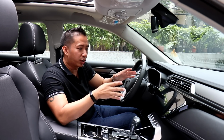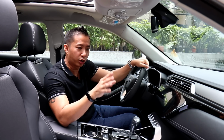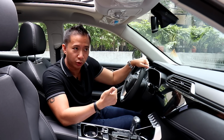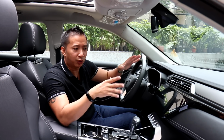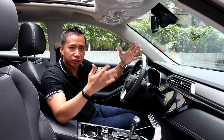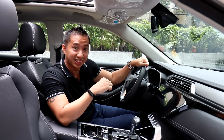Now, this base model Trend also loses out on some safety bits because this baby doesn't have Ford's Co-Pilot 360 system, which means no more emergency braking for you, no more adaptive cruise control, and no more blind spot monitoring. This base model Trend still gets some basic safety features like airbags, seat belts, and ABS with EBD and other stuff like that. But yeah, you don't get Ford's Co-Pilot 360 system.